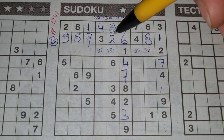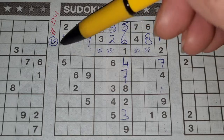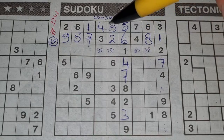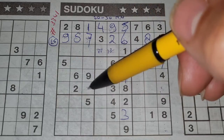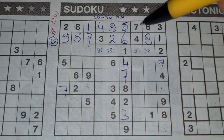Alright. 3, 6, 4. Okay. Then we have a 7 in this row, 7 in this middle row. So in the row below, the only 2 places for the 7 should be here or there. We see there 7, no 7 there. 7 should be there.